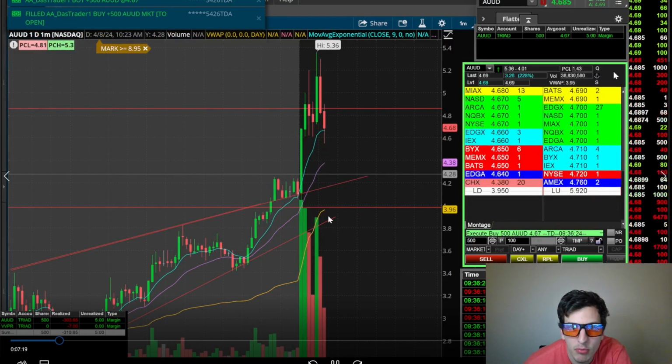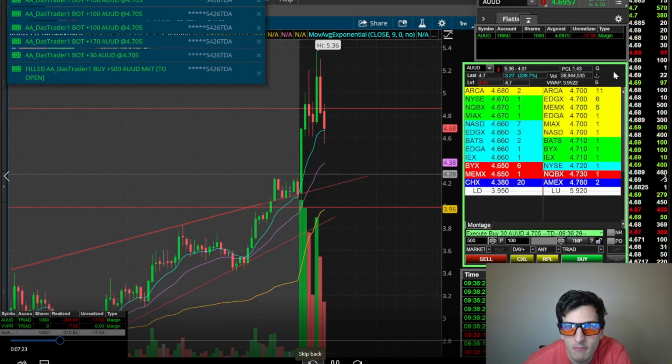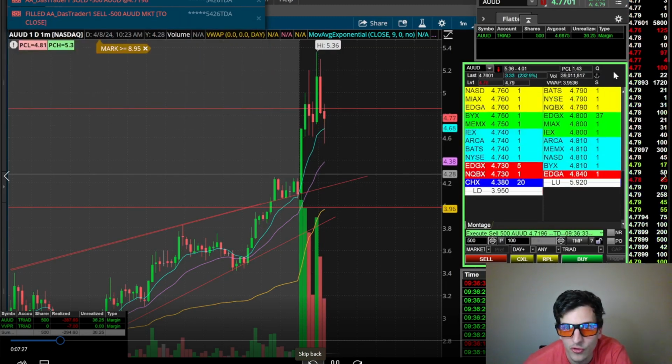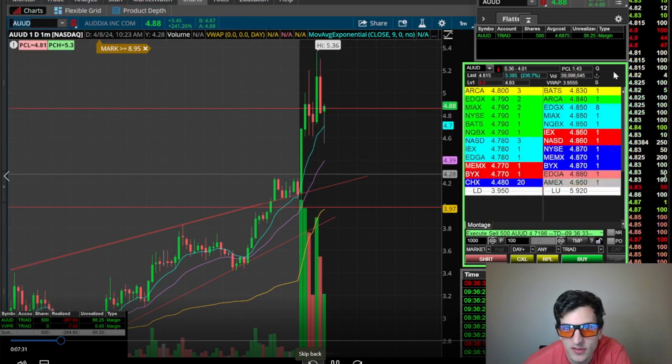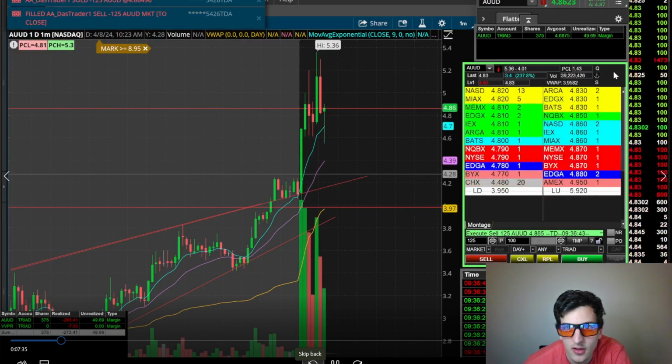But we dip down, we break the previous low, and now we start reclaiming, we start forming a bottom and tail. I'm like, all right, maybe a little bit longer hold time. Let's hold on to this for a little bit. We're showing some strength down here. I'm in a good entry, 468. I'm in 20 cents of profit right now. Let's hold on to this.